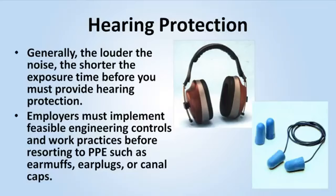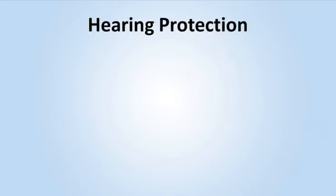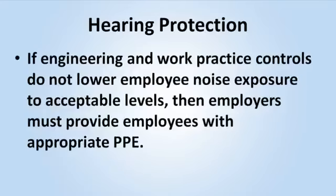Employers must implement feasible engineering controls and work practices before resorting to PPE, such as earmuffs, earplugs, or canal caps. If engineering and work practice controls do not lower employee noise exposure to acceptable levels, then employers must provide employees with appropriate PPE.